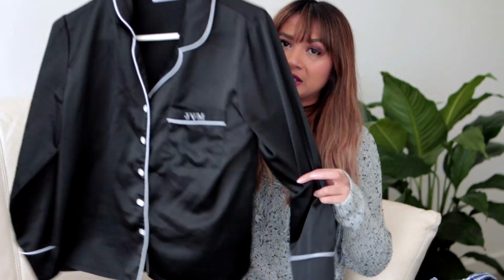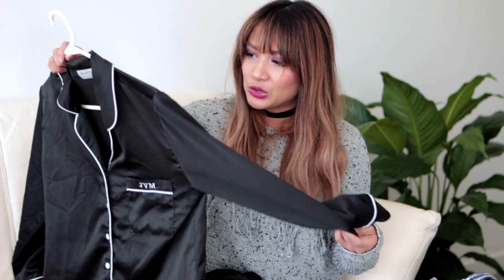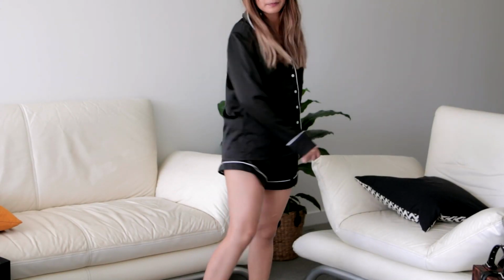The last two things that I wanted to share with you have quickly become my absolute favorite sleepwear, and that is this sleepwear co-ord from Silk and Tie, and it's a really gorgeous silky button-up top with the white trimming. It's actually monogrammed with my name, so JBM, and then it comes with these really, really cool shorts. If you guys remember, I did try purchasing something very similar from Missguided, and it just didn't work out because the shorts were too short and the top was too big, too long, but this combination is perfect, and the fact that I could get it monogrammed was amazing.